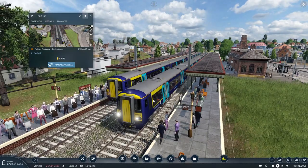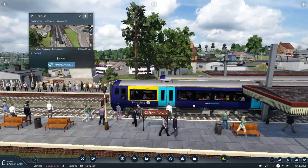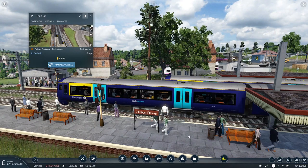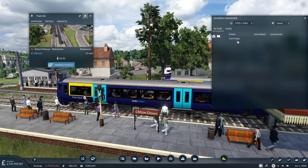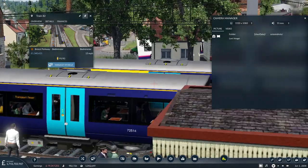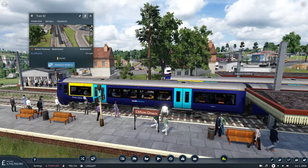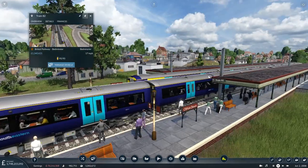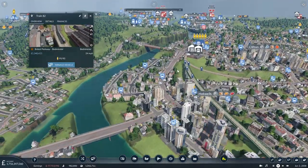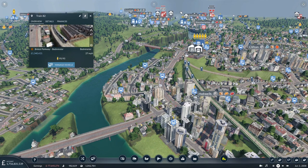I just love the modelling. Oh, it's got Transport Fever as the digital display. Transport Fever, Southeastern. Okay. No matter. It's all one country. Something like that. Other vague excuse I've got.